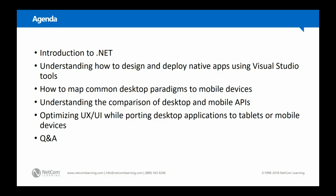You might already have a desktop application where your presentation layer is developed to run on, say, a Windows desktop, and all that business logic and data access is running on a separate server. But when you're designing for mobile, there are some different things we've got to keep in mind as far as designing those APIs, especially response time for the APIs, desktop versus mobile. So we'll talk about a few of those points.